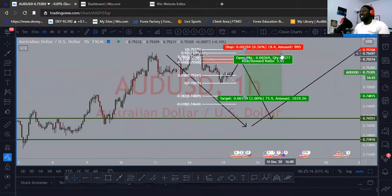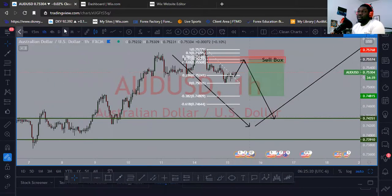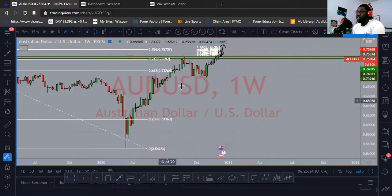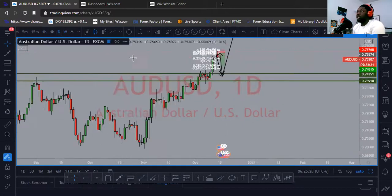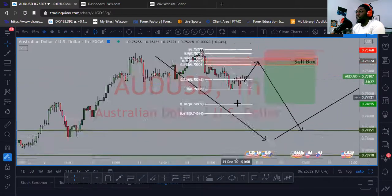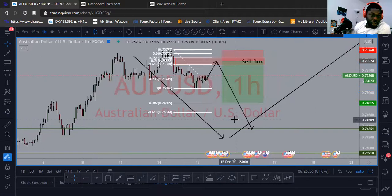But again, it's just garbage because, looking at the weekly time frame, as I said on Sunday, it's just been bullish, bullish, bullish, bullish, bullish. It hasn't been showing signs of slowing down. So don't play yourself. Wait for the retracement if you're going to get into the sell. Don't try to get in right now. And if you do, hey, it's all up to you. Your trading style, your thing.